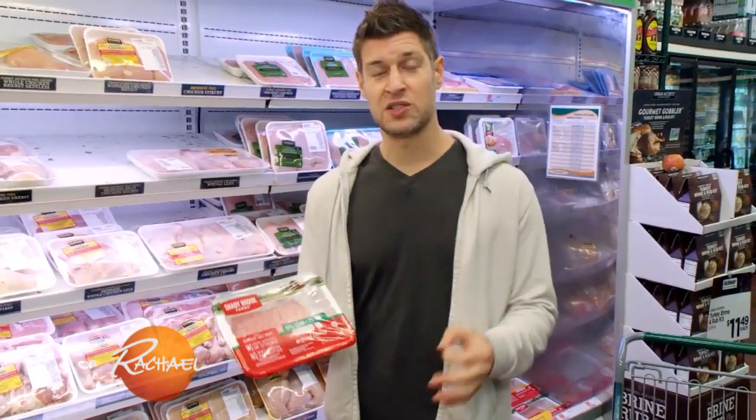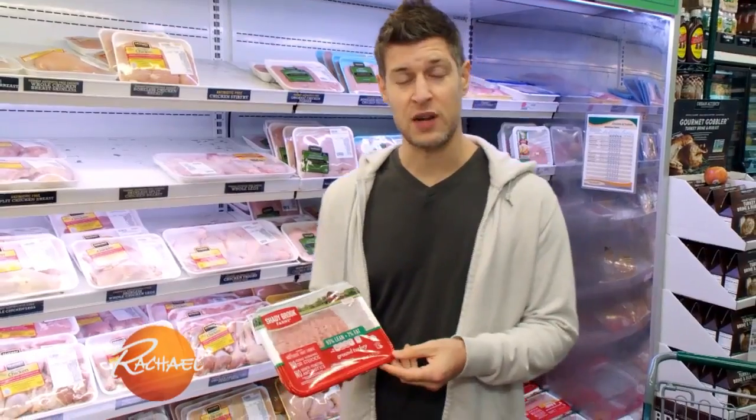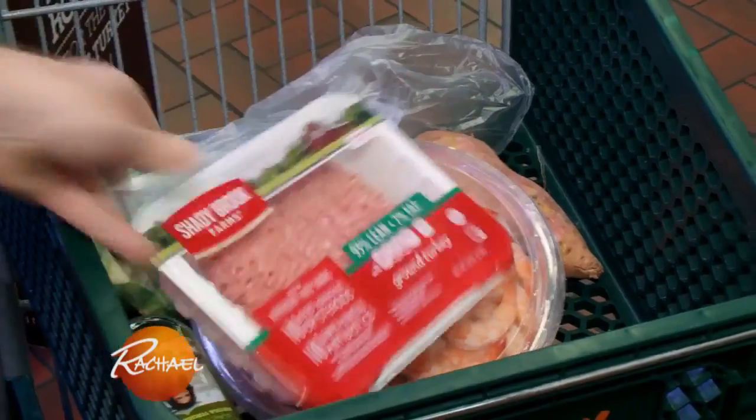Turkey is an incredible source of the mineral selenium. In fact, a 4-ounce portion of turkey provides 60% of your recommended daily intake for selenium. It's also a great source of iodine.